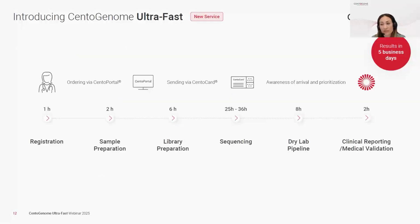Next slide, please. So in this slide, we would like to highlight all the different steps in the sample process that can be done within the 5 business days. So the analysis is ordered via Cento Portal, and the physician can send us the sample using the CentoCard. And as soon as we receive the material and we recognize that this is a CentoGenome Ultra-Fast order, this is prioritized end-to-end, all steps of the way. So all the different sample steps: registration, sample preparation, library preparation, sequencing, dry lab pipeline, clinical reporting, and medical interpretation. All the teams prioritize these samples to make sure that we can provide a medical report to the physician within 5 business days, or in some cases even less. Next slide, please.